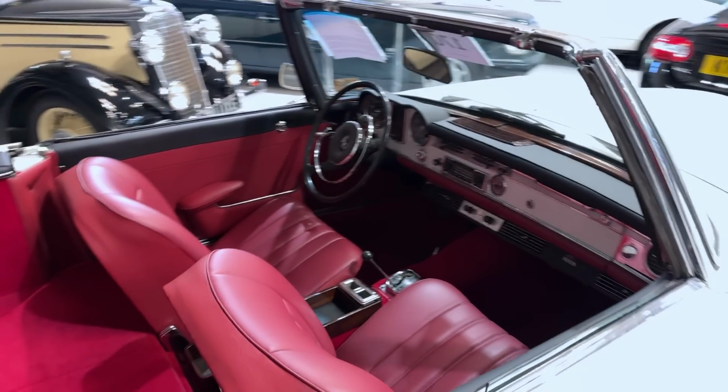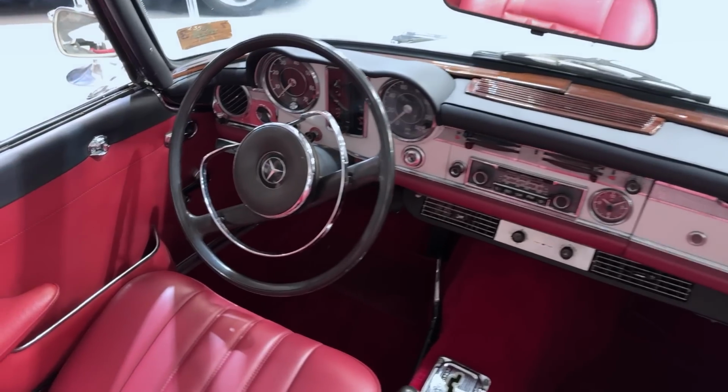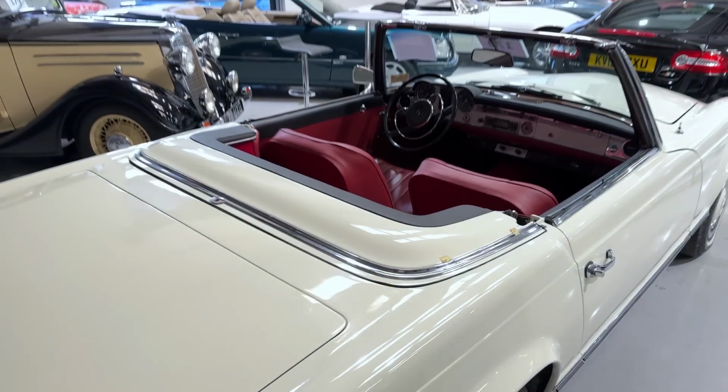It's had a recent body restoration. It's got that lovely Becca Mexico, which is just a wonderful little touch there. Undamaged hood in perfect working order, and it's even had some woodwork done as well. But have a look at that.